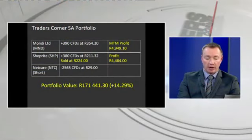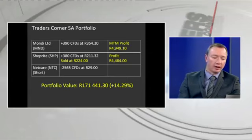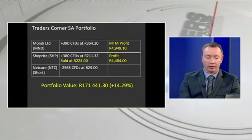Garth, then to sum up very quickly, the portfolio, it's had a bit of a boost from the ShopRite trade. So what does it look like? Yeah, we're up a little bit from last week's show. The mark-to-market profits on ShopRite and Mondi were already accounted for on last week's show. So it is up a little bit from last week, but not as much as one might have expected. So we've made our nearly 4,500 Rand of profit there on ShopRite. Mondi is up almost 5,000 Rand on a mark-to-market profit basis.